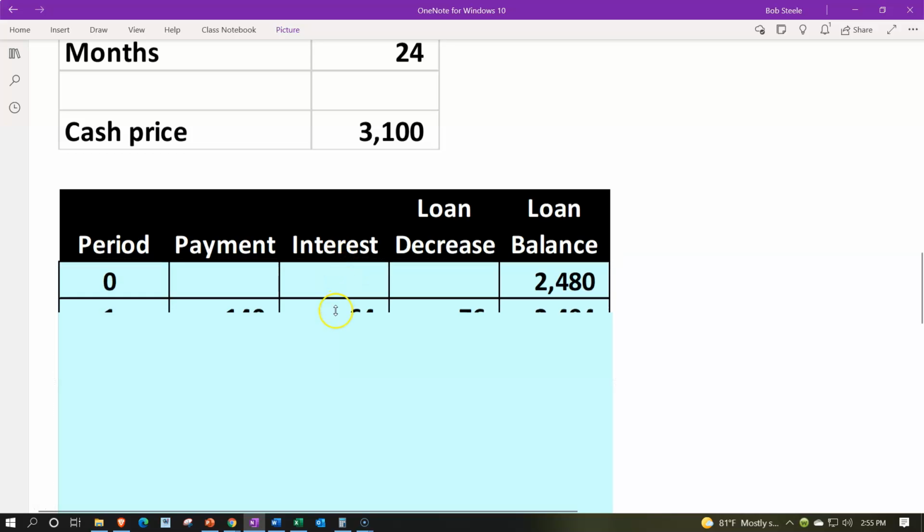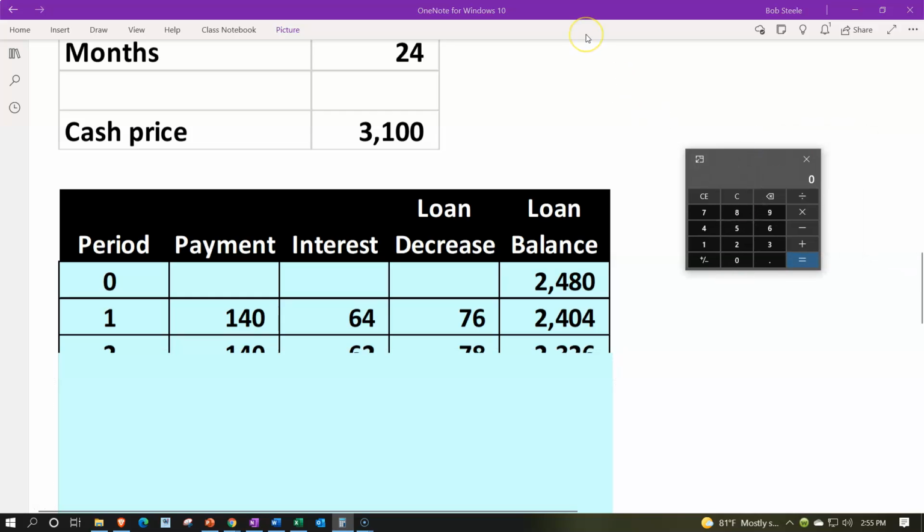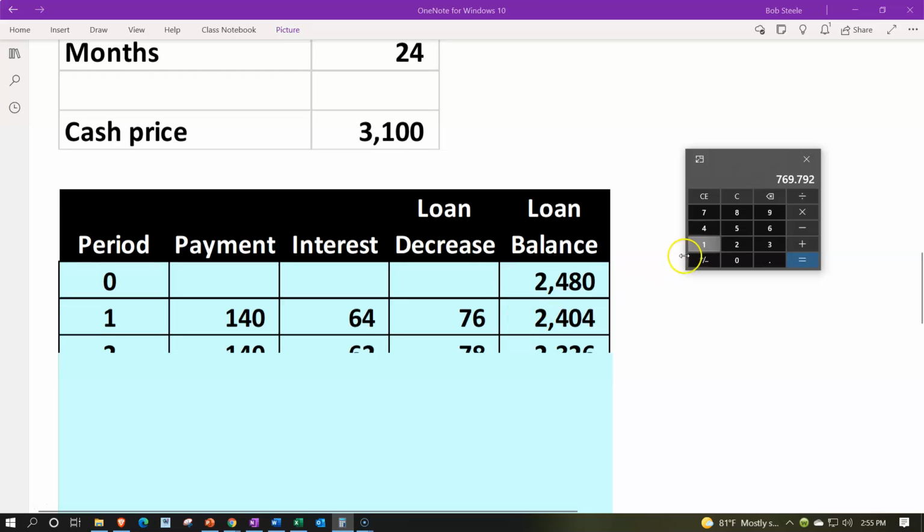If we wanted to plug that into an amortization table just to see how the financing is functioning, we'd have the amount financed at the 2,480. Calculating the monthly periods at 24, we're going to be saying the 2,480 times the rate, just to double check the rate, which was 0.3104 about. That would be for a year. Dividing that by 12 would give us the monthly amount of interest, 64 on the first payment about. Then we got the 140 minus the 64. That gives us the loan decrease of the 76. That means the loan balance goes down, 2,480 minus 76 to 2,404.